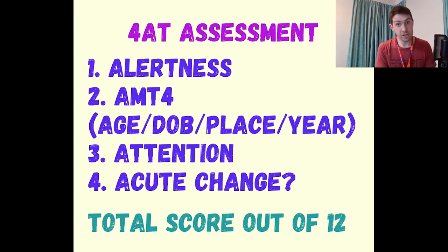Next is attention. So if they can tell you the months of the year backward and get 8 or more months correct, they score 0 points. If they get 1 to 7 months correct, they score 1 point. And if they are untestable and can't get any of the months of the year backwards, they score 2 points. And finally, acute change. Is this an acute change from how they normally are? If so, they score 4 points. If not, they score 0 points.